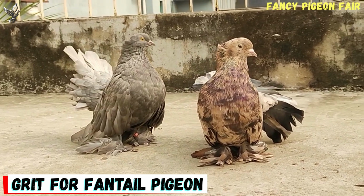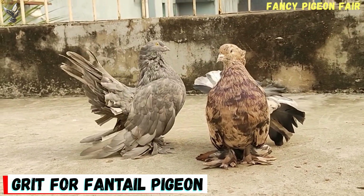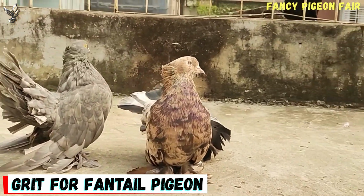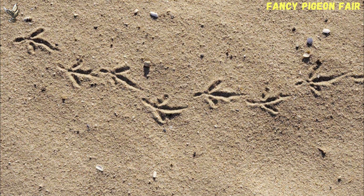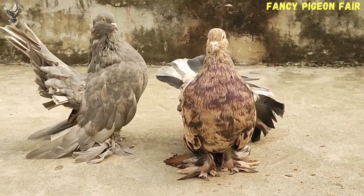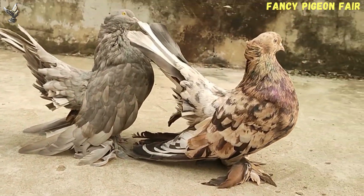Grit for Fantail pigeon. Pigeons need grit to aid in digesting. Grit is small hard particles such as small stones, gravel or sand that help grind up food in the bird's gizzard. You can provide your Fantail pigeons with a separate dish of grit or choose a pigeon feed that already contains grit.